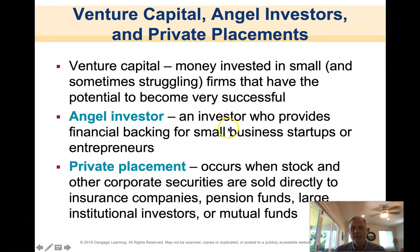And then private placement occurs when stock and other corporate securities are sold directly to insurance companies, pension funds, and large institutional investors, typically for mutual funds.